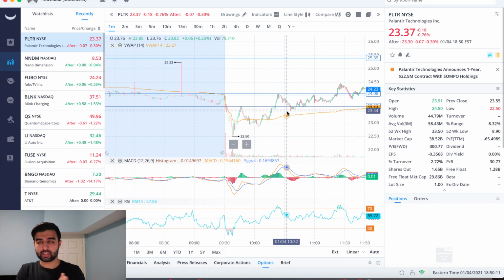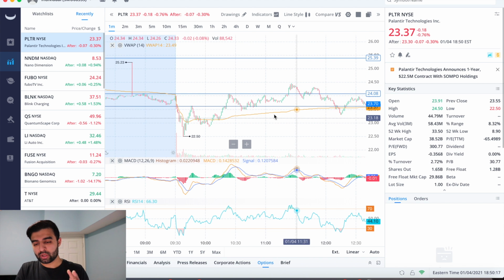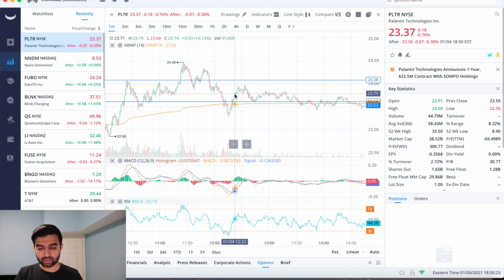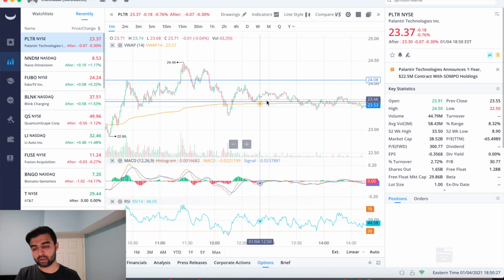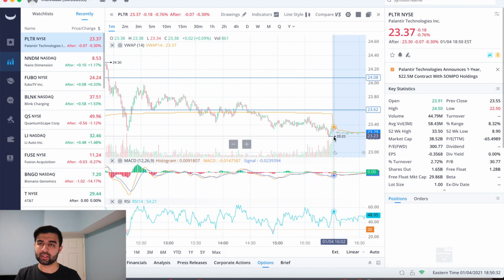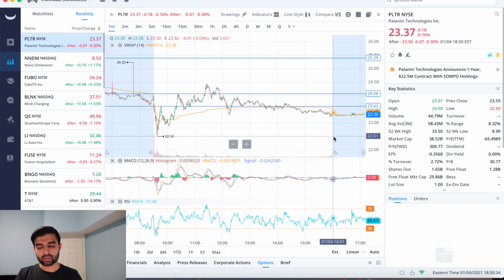I'm not just drawing these lines after the fact and going, hey, told you so. These are lines that we've had for a little bit now. So then it was in between this, broke out and went to 2448. But as we see here, broke back down below this channel, came up, and then it was trading right at this line before eventually fading out for the last half of the day. So it looked like a promising day for Palantir. It was green over here, and then it gave up a lot of that.